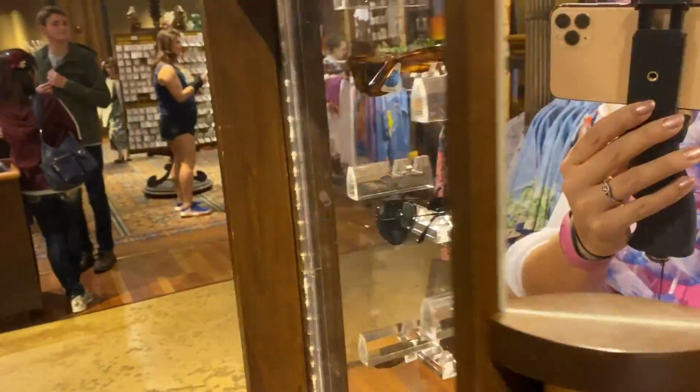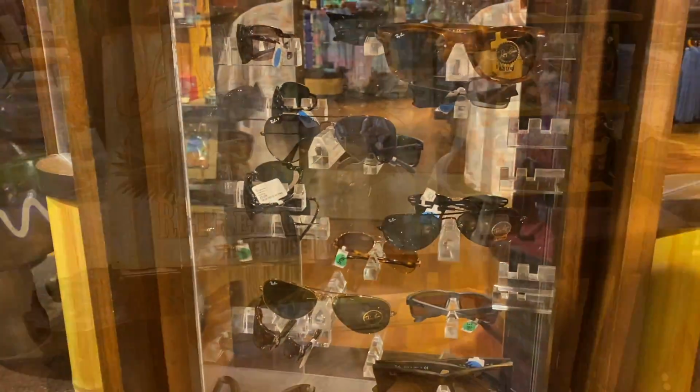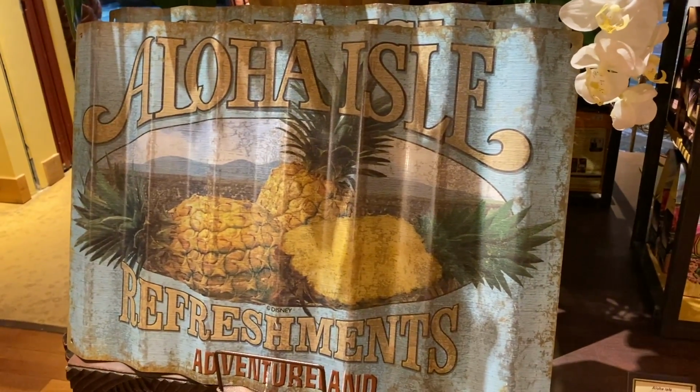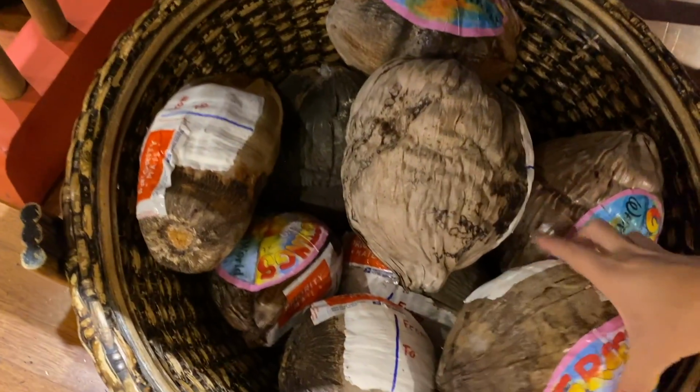So if you are thinking about getting some sunnies while you're in Walt Disney World and you've got a discount, may as well use it right here. I think this sign is very cute that you could put in your home. It says Aloha Isle. Obviously, that's in Adventureland. Beautiful metal signs, $150.